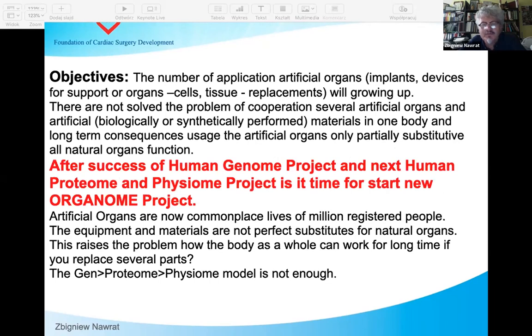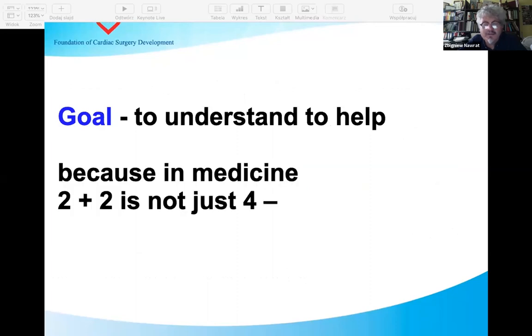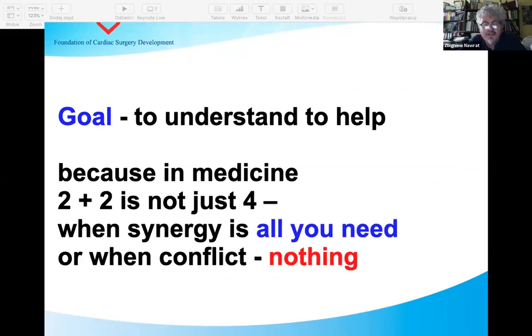The objective is that we have people with artificial material, artificial mechanisms, organs, and let's look at this human organism as a hybrid organism using biological and also artificial parts. After the success of the human genome project and the proteome and physiome projects, I think this is the time to start a new organism project that looks at patients with this kind of experience. The goal, of course, is to understand and to help, because in medicine, 2 + 2 is not just 4. With synergy, it is all you need, but with conflict, nothing.